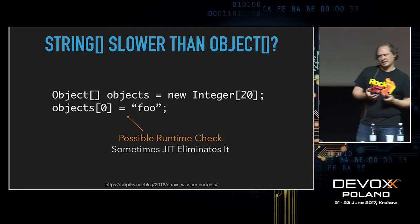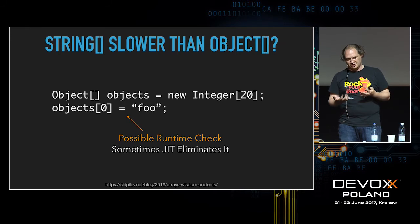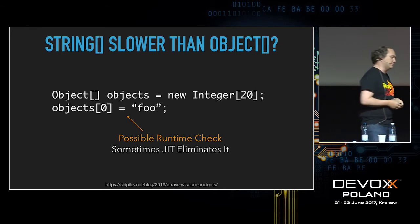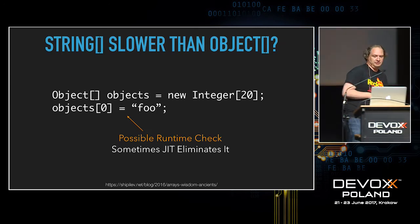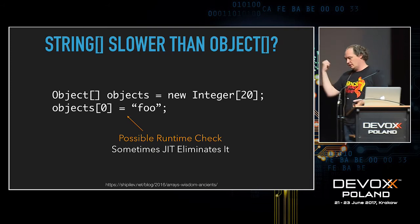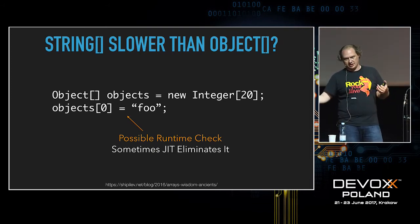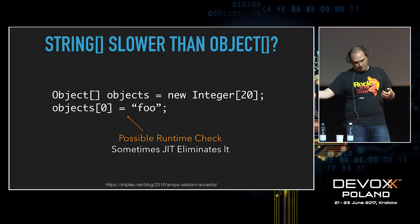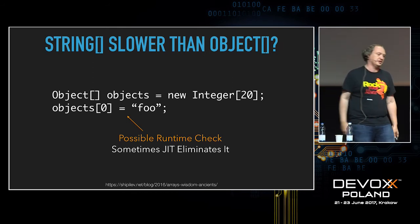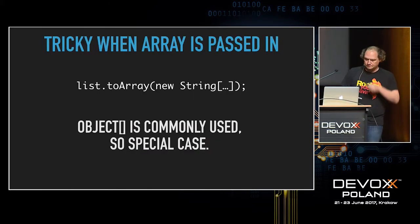But of course, the object array is kind of special. If we see that our array is an object array, which objects are not objects? None of them. So we can make that cheaper. And in fact, that's what is done. So when we're copying the contents of an array list to an object array, we can safely get rid of all those checks. But when we're copying to a string array, we have to check every single element as we're doing it. And that's where the overhead is coming from.